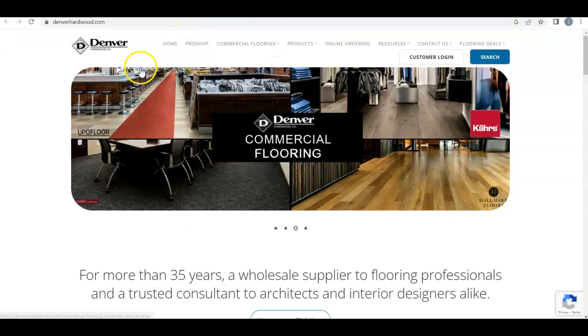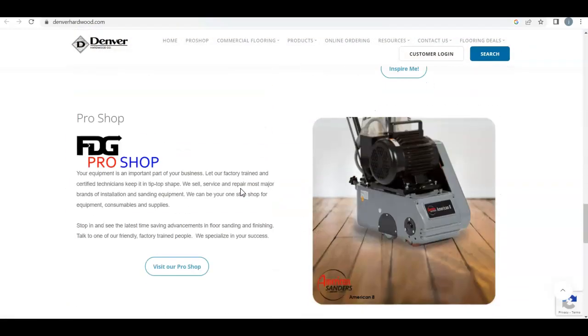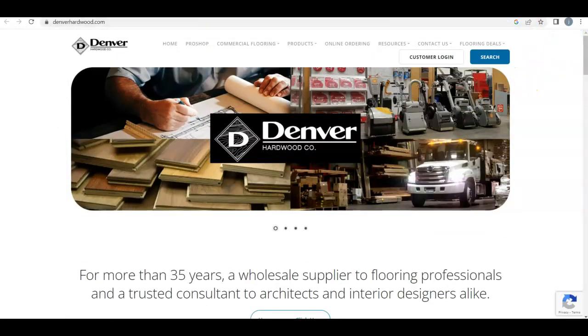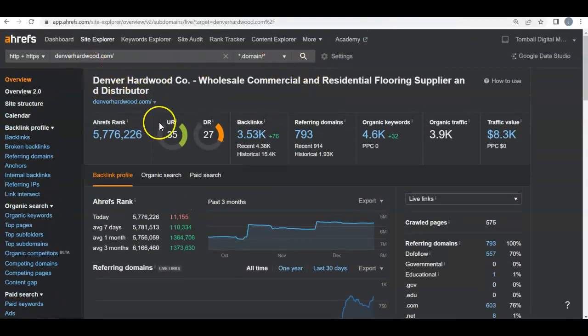So Denver Hardwood. Now, they have a site pretty similar. They have all their drop down menus, and then of course explaining all about them, their different residential, commercial, and what they do. So they have about the same amount of content as well, maybe a little less. So it's great that you beat them out there. But let's check behind the scenes and see why they're doing that well. Now, we put them in, as you can see, they have a strength of 35 and a trust of 27. They're almost perfect with that golden ratio. Now, they might have less backlinks, but as I said before, it's quality over quantity. So it seems their backlinks are more powerful than yours, so that's why they're ranking higher.